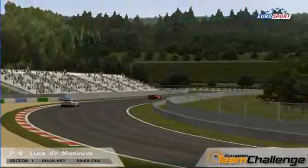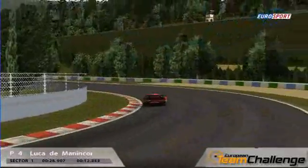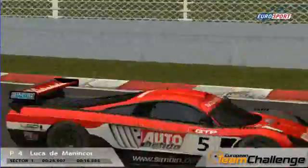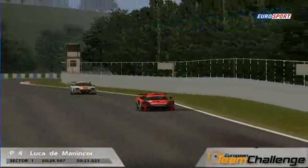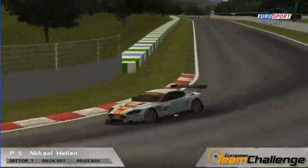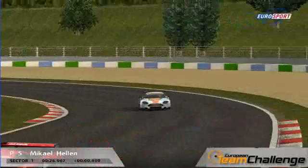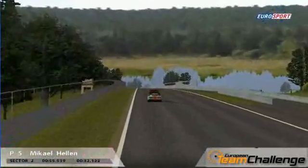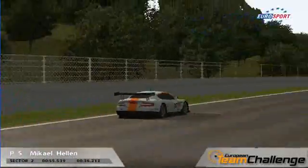Okay, so with 70 minutes of the race done, and with the leader having done 44 laps, we're now approaching the last 20 minutes, and David Greco's still up there in front, and we're watching the battle here for position 4 between Luca de Manincourt and Michael Hellen, who is really closing in now, isn't he?